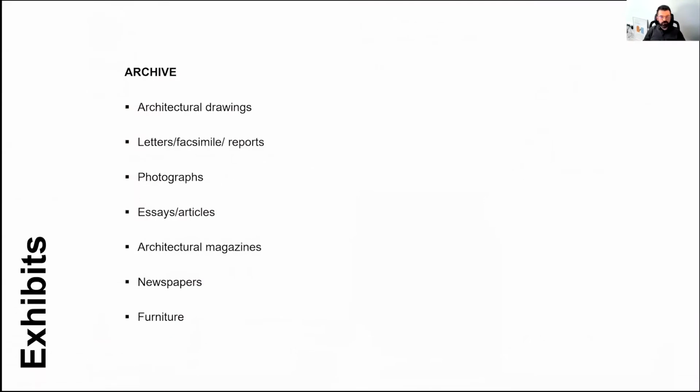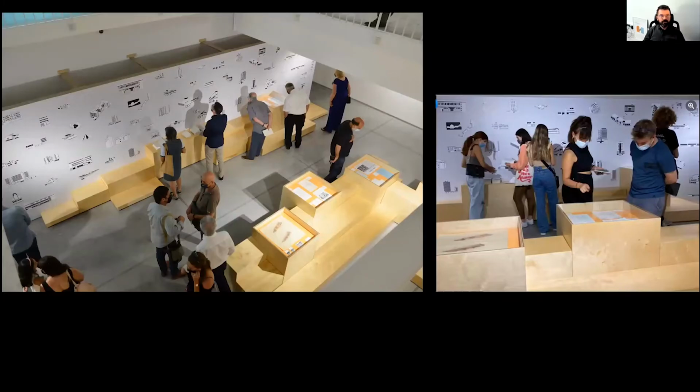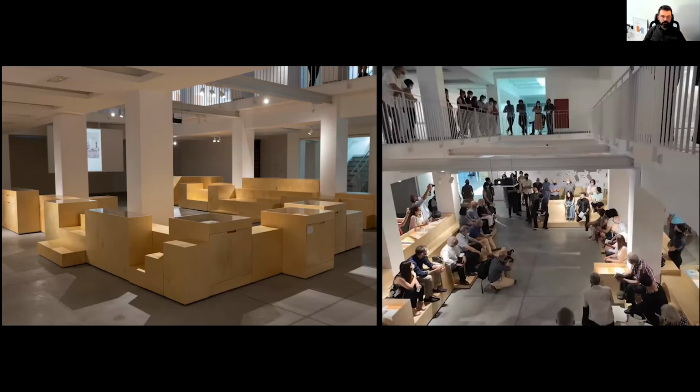Besides the display of content sourced from the archive, which is typically used in architectural exhibitions, such as items in the list on the left side of your screen, our aim in this exhibition was to enrich the experience of the visitor by producing and presenting new and interpretative material, including films, digital presentations, crowdsourcing, and the use of virtual reality. Here are some photographs of one of the spaces of the exhibition, which show how published material from the archive was on display and was integrated in a construction we built to accommodate the scene of public discourse, which functioned as a stage of dialogue, as we called it, during public events that we organized.